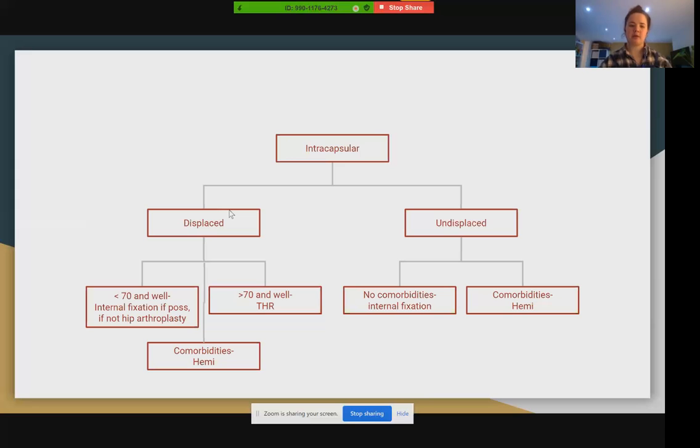Is everyone happy with displaced? So effectively, you have to put it back together. Hip arthroplasty is just like changing the joint. It's like a hip replacement. Does that make sense? I feel like if it doesn't make sense, shout me.